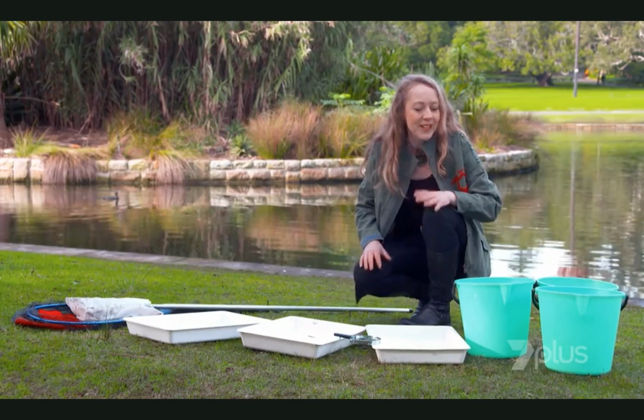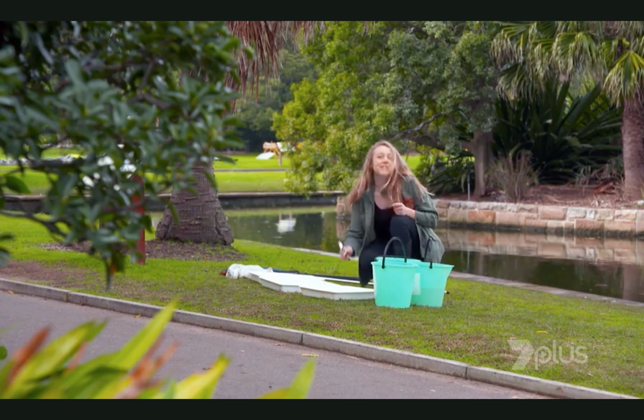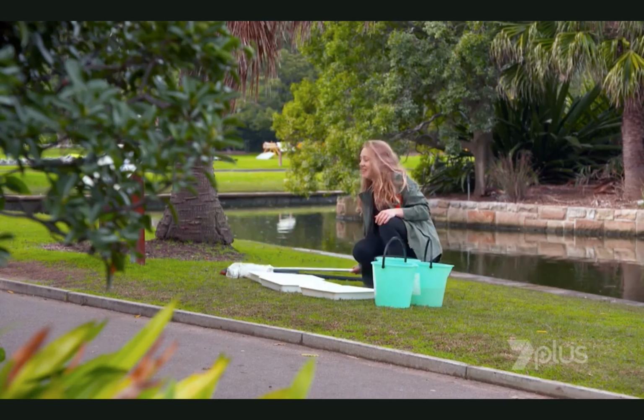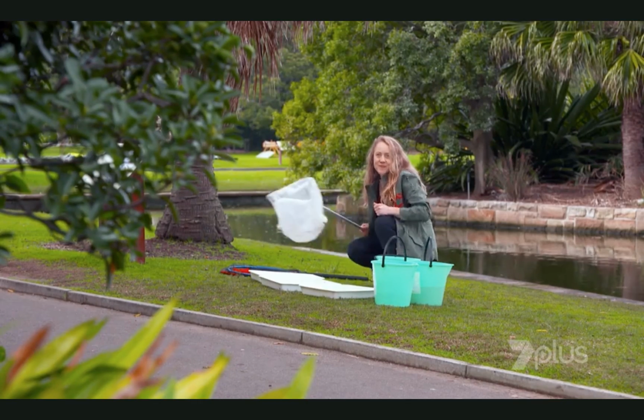Before we start, we need to gather our equipment though. We've got our buckets, our light-coloured trays, a magnifying glass to see them with because sometimes they're tiny, and of course our dipping net. And this one's really special. It's only got very tiny holes in it. None of the animals can escape.